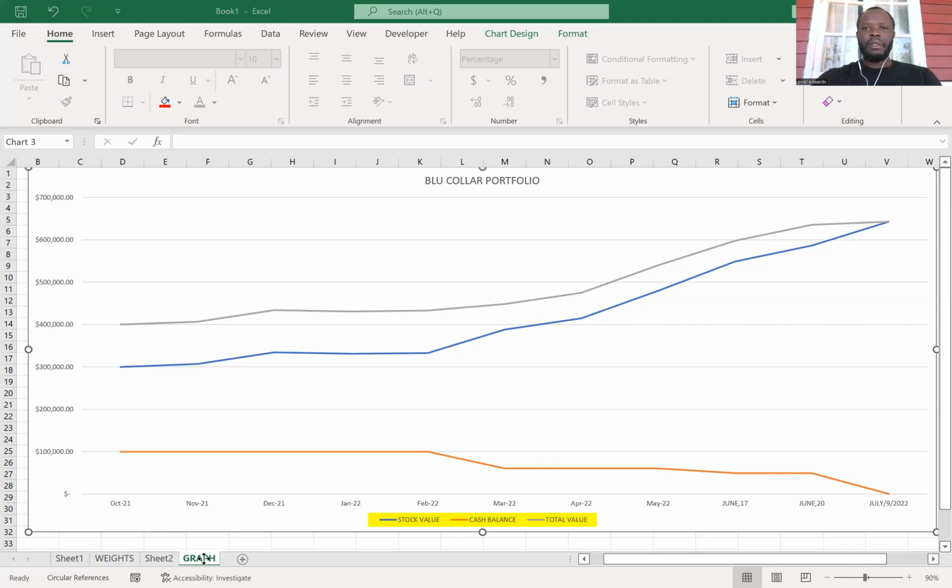So there you have it. That is the update of Blue Collar's portfolio. The portfolio is currently up 114%, and that's the stock aspect of the portfolio, whereas the total portfolio, when we add the cash to that, we're up just 61%. All right. However, this tells us a story that the more cash you keep in the portfolio, the less return that you will have on the portfolio.